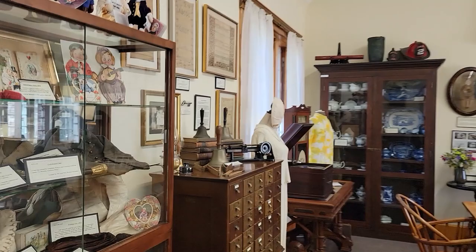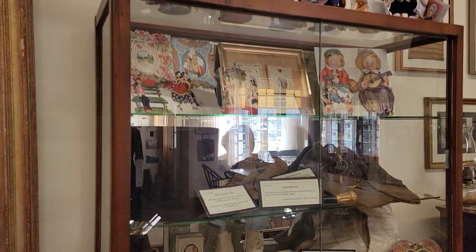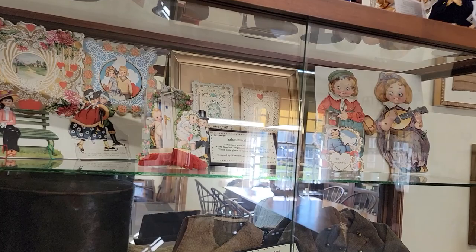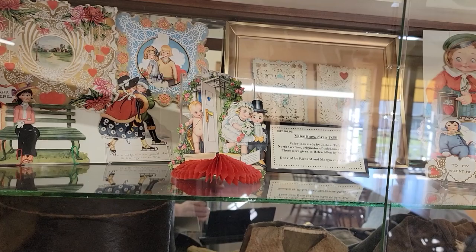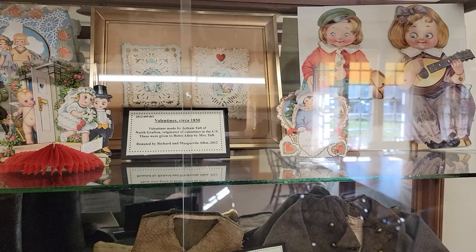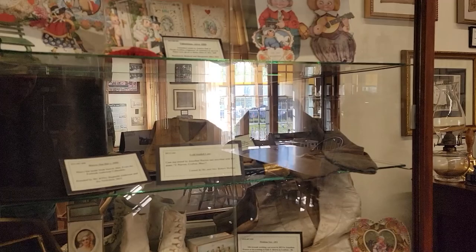This cabinet is just full to the brim with all kinds of interesting things. On the top are the two original Valentines that we believe were probably the first Valentines ever made in the United States. Mr. Jotham Taft was a married man, and he and his wife had just lost one of their twin sons, and he thought it might cheer his wife up to accompany him on his job searching for stationery products for the company that he worked for.